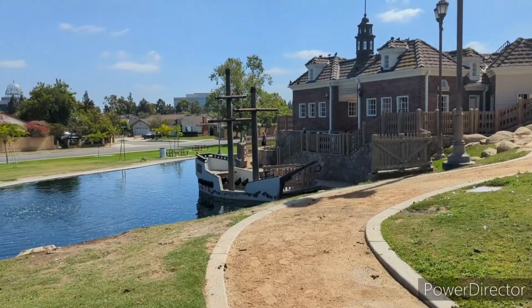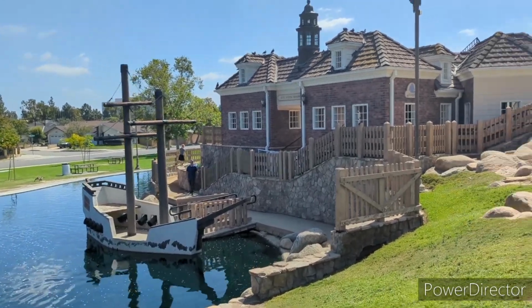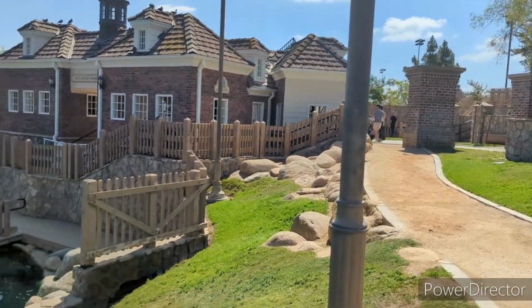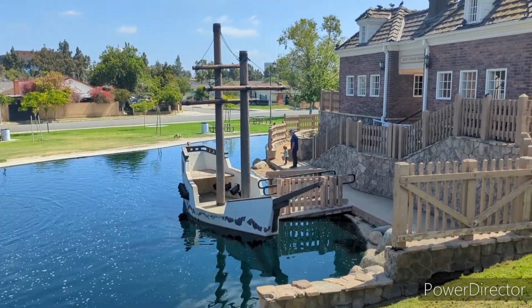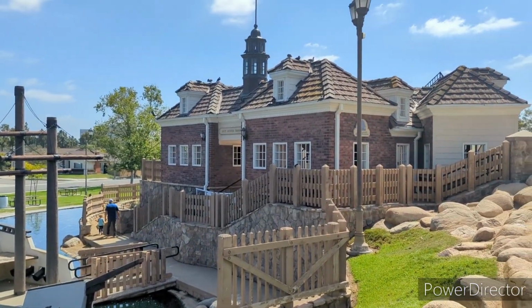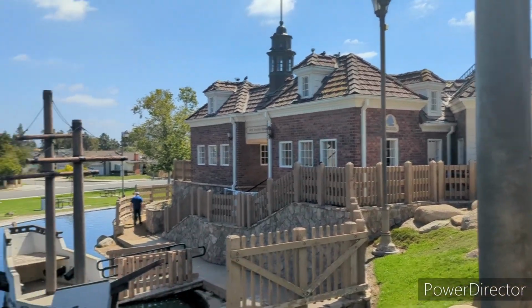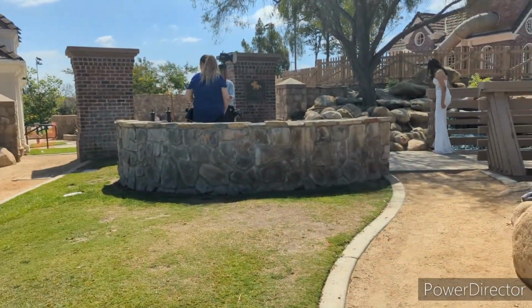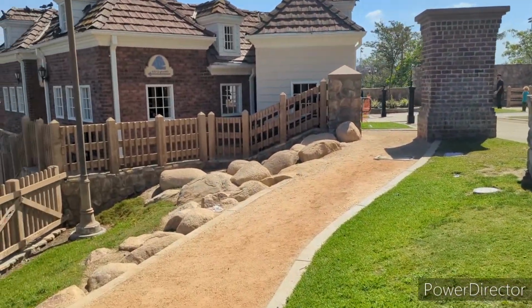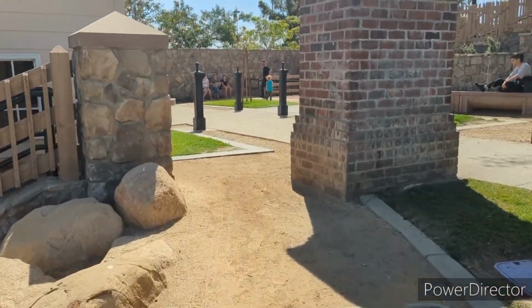Oh, there's a model ship. I think to get there, go downstairs on that side. You can get onto the boat. It's not much there, but it's cool. Oh, I see. It says the old state house. So this is based off the old state house in Boston, apparently. All right. Some people are doing a photo shoot, I won't interrupt. Okay, well, I guess we'll check out the ship then.